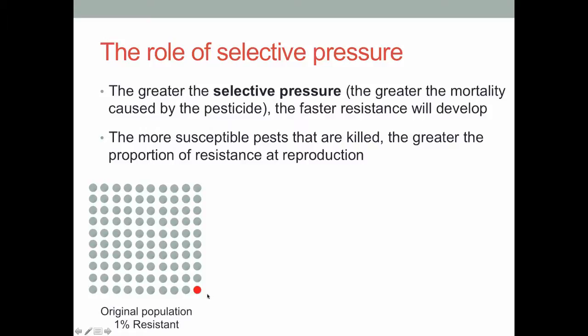So just to walk through an example of this, let's say we have a pest population, and it's got 100 individuals in it, and only 1% of the population, 1 out of every 100, is resistant. Now, admittedly, this is a pretty high resistance rate. Normally in the wild, we're talking about hundredths or thousandths of a percent being resistant, whereas here we're talking about 1 in 100. But I don't want to draw 1,000 or 1,000,000 little circles, so we'll just stick with this nice little scheme here.